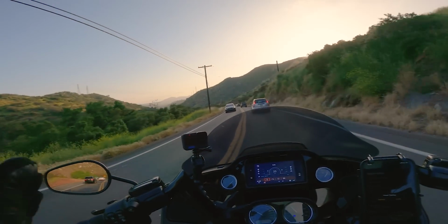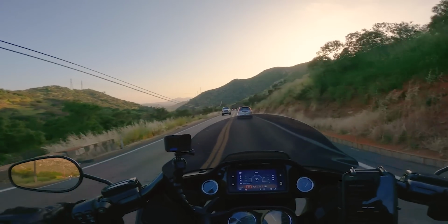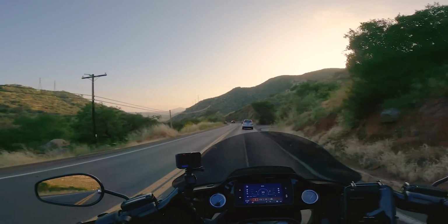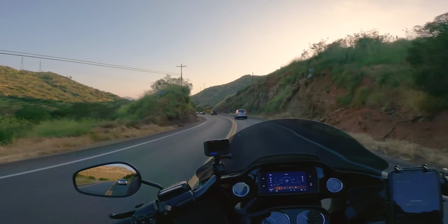That lifter noise is all but gone. I would say just gone. And it makes a huge difference. So any Milwaukee 8, I would definitely say go with the synthetic oil, and you're not going to be disappointed. Definitely keeps the bike quieter.